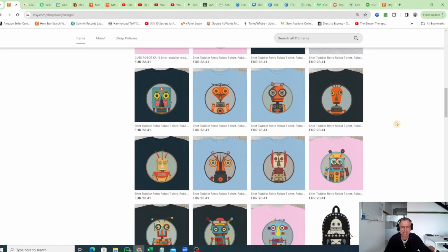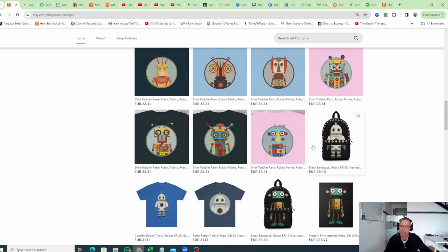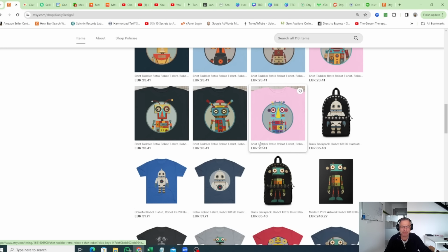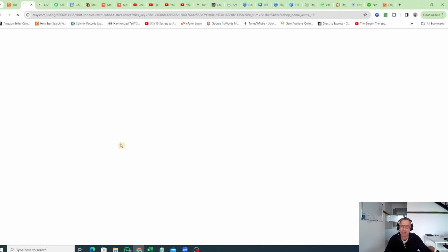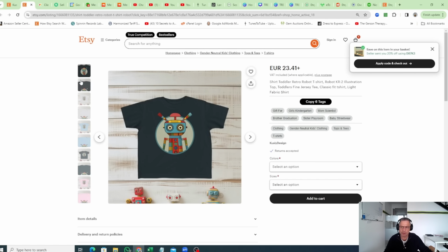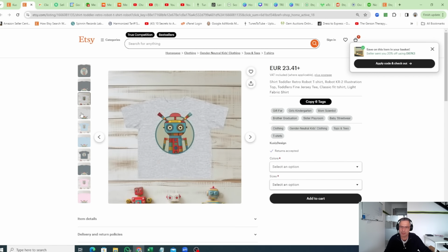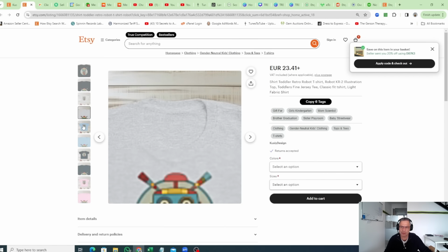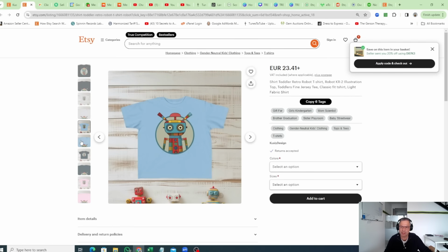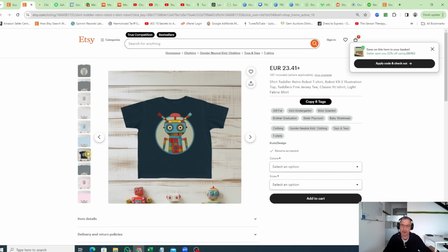we start to see that it's all very similar. So yes, I know technically that one's different from that one, but things are very similar. And when we go into the listing and look in the listing itself, we get the typical print-on-demand problem, which is literally just mock-ups on different backgrounds or different colors. And this is hugely uninspiring.